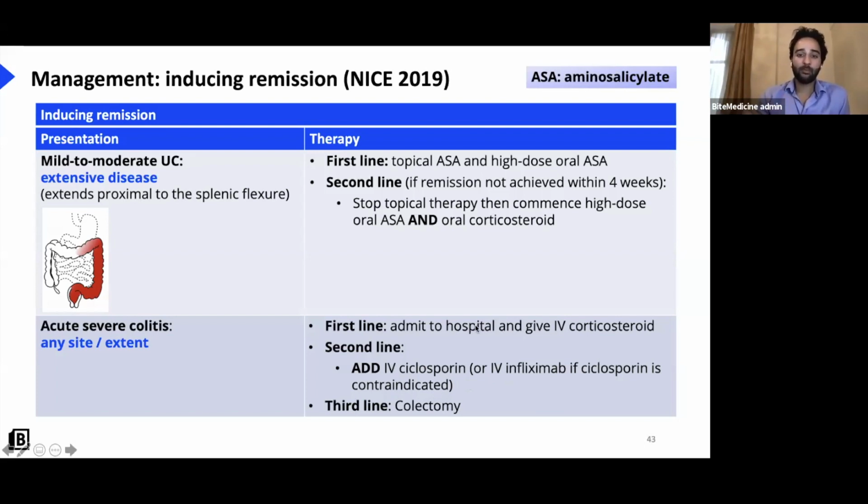And then finally, a key point here is that there is no third line medical management for severe colitis. As per NICE and also the Crohn's and colitis guidelines, once you have a patient with severe colitis who has failed their second line management, you need to be thinking about surgery, not adding more drugs. So that's just another rule to remember as well. So that's how you're going to induce remission. That's really a summary of a lot of pages of guidelines. So it's relatively simplified, but more than what you need to know for examination purposes.